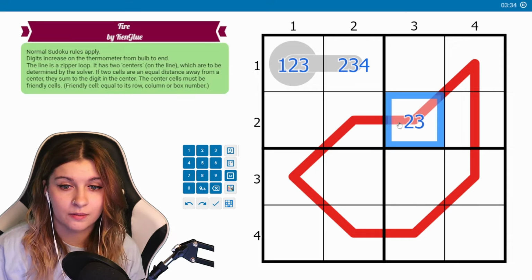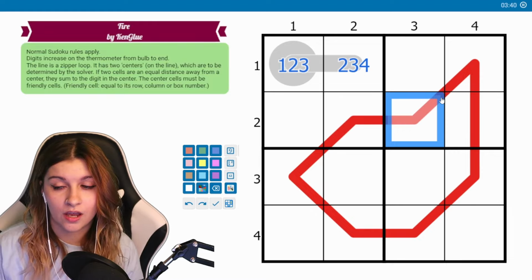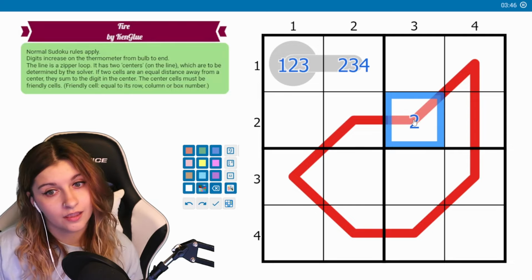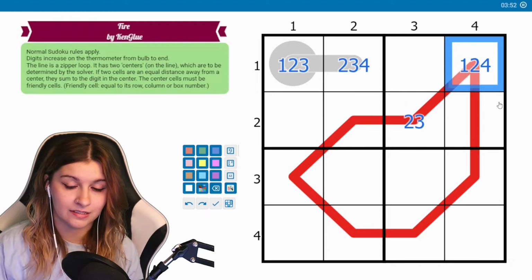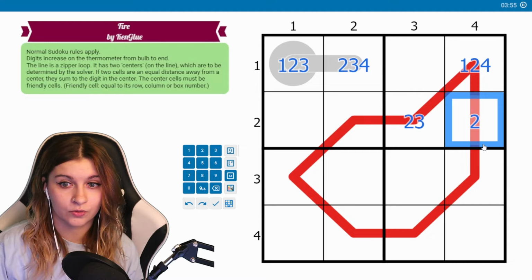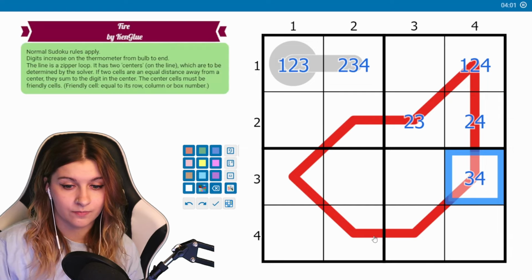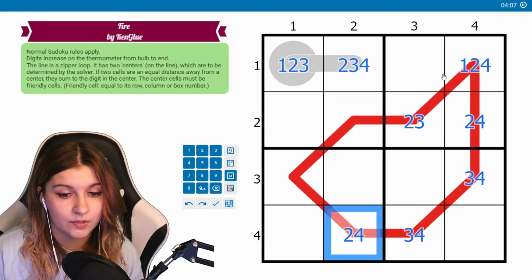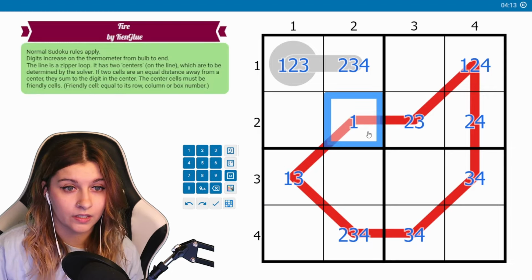This will be 2, 3. Okay, friendly cells, I should explain. They are either the row, the column, or the box number, right? So this is row 2, column 3, and box 2. This is row 1, column 4, box 2. This is row 2, column 4, box 2. This is row 3, column 4, box 4. This is row 4, column 3, box 4. Row 4, column 2, box 3. Row 3, column 1, box 3. Row 1, or sorry, box 1, column 2.